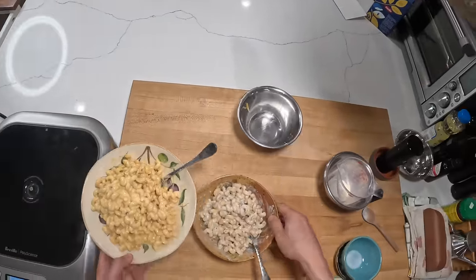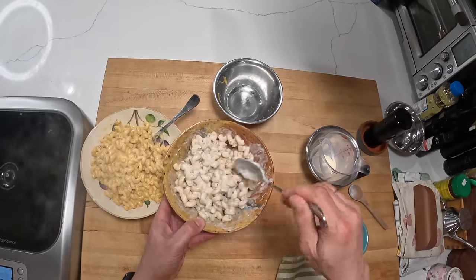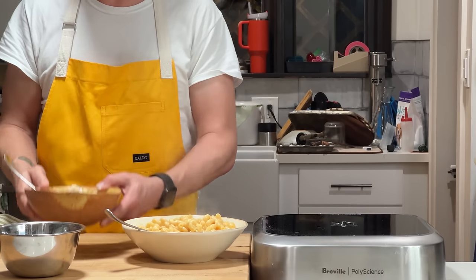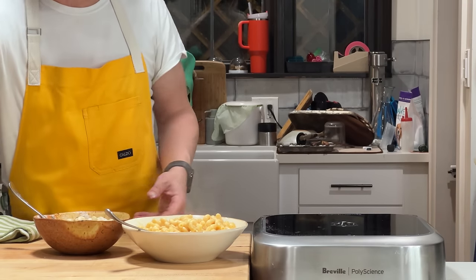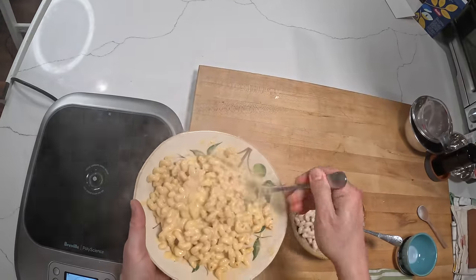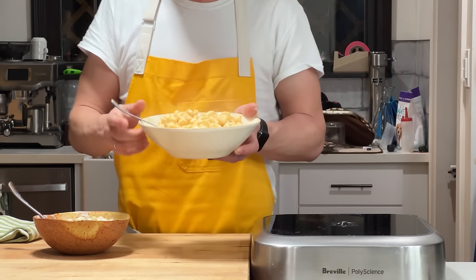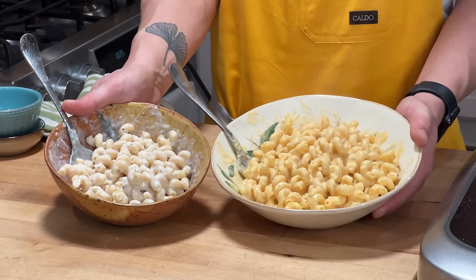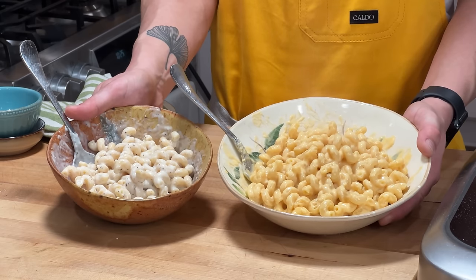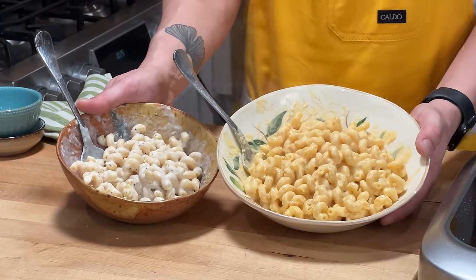So here we have them. This is Deb's Essential Stovetop Mac and Cheese made with Parmesan and a bechamel. Pretty classic. And this is my gooey three ingredient stovetop mac and cheese. Those are the two mac and cheeses. Deb Perlman's on your left, my right, and mine on your right, my left. Is that right? This one is mine. This one is Deb's. Both very different recipes. Both very easy.